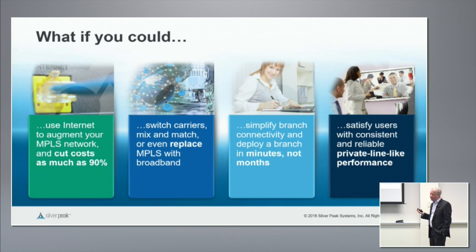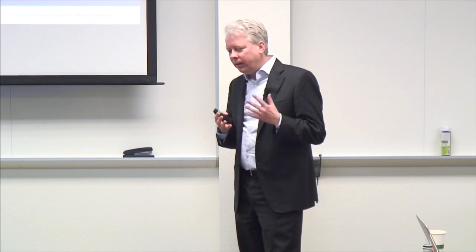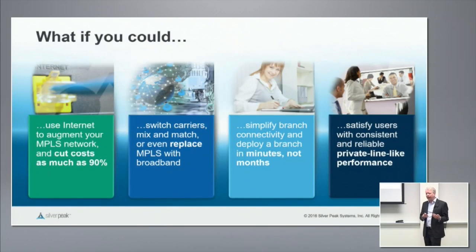The second thing is, what if it was easy to switch carriers? A lot of people feel like they're really locked into their MPLS provider, and even when they come up for negotiation every 3 years or whatever it may be, it's not a real negotiation because the switching costs are so high. What if we could make it really easy to deploy a new branch, so that you could deploy a branch in minutes rather than months?